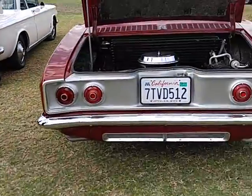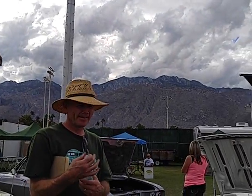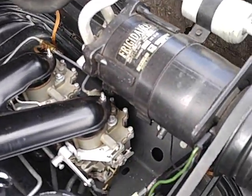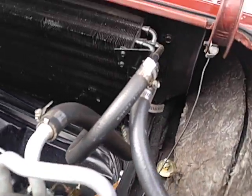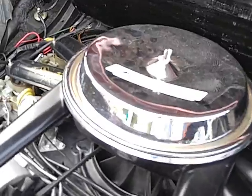California Corvairs, air conditioned. '66 Corvair Wild, I heard about him. He's the one that makes all those videos. Yeah, crazy guy, but he loves going to his Corvair shows. Here's a '66 140 with high mount air, just like I'm doing to my '65 Monza. It's a little bracket there. Solenoid for air conditioning. You turn it on, it pushes the throttle and increases the RPM, so it doesn't kill your engine.